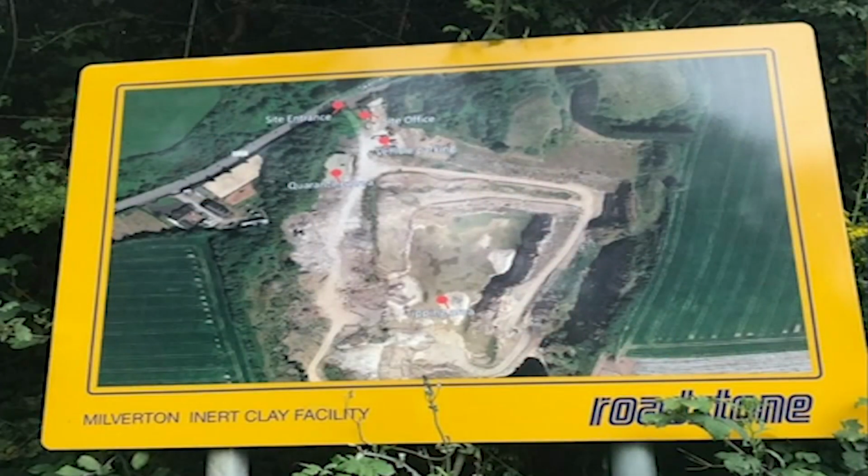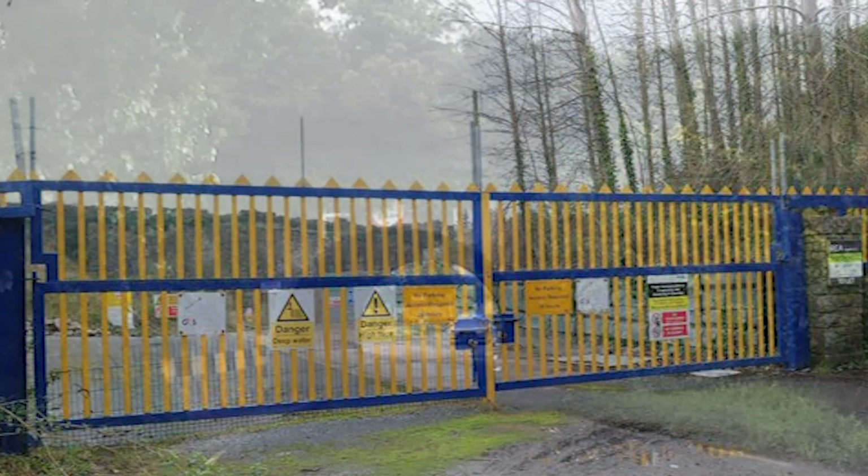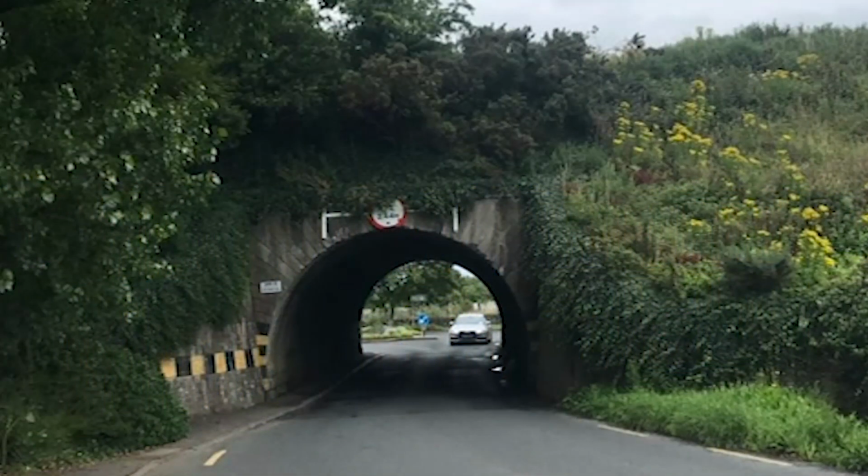Everywhere we look, we can see the stones that were drawn from Milverton Quarry. And those stones will outlive me, they will outlive my children, and they'll outlive their children's children, because that's what you see when you walk around Skerries. Coming in the Skerries Road from Lusk, you pass the blue and yellow roadstone gates on your right before passing under the beautiful stone railway bridge that was built in 1860 from Milverton Quarry.